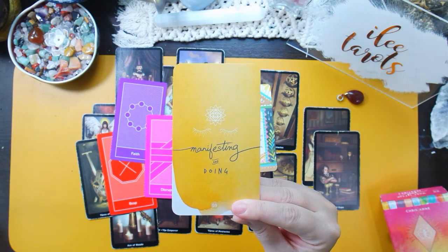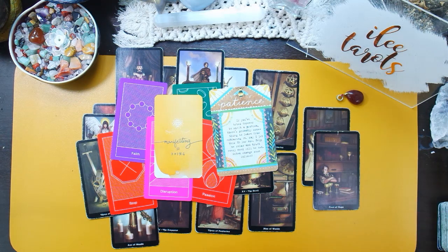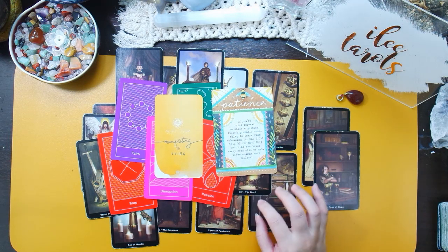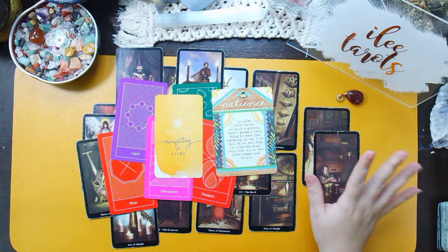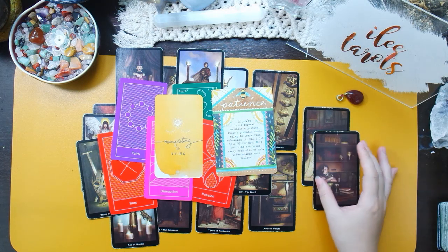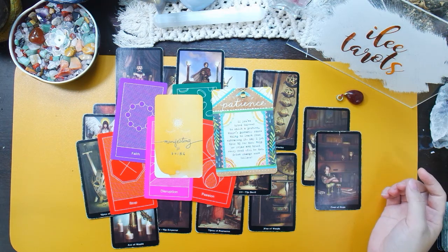Manifest and doing. Okay, I don't think this is anything related to the reading, but it's more about you, perhaps. The thing that you can do in order for you and this person to come together faster than scheduled by the universe is that you have to start manifesting at the right vibration, because right now you are harping onto your work so much to the point that you're not seeing what's happening around you. Okay, and that was one of the reasons why I was a bit worried, because you may miss out on this good opportunity, especially when you have the Four of Cups.